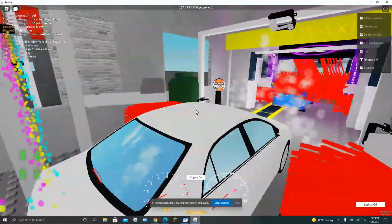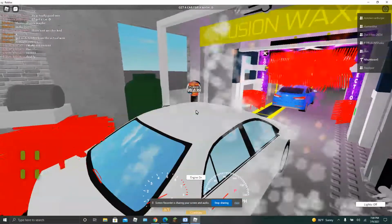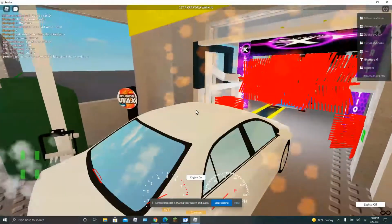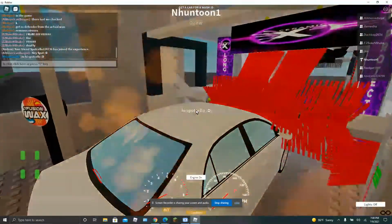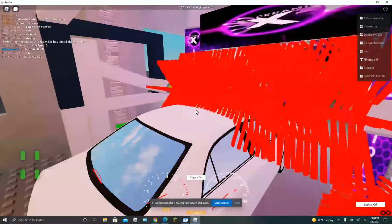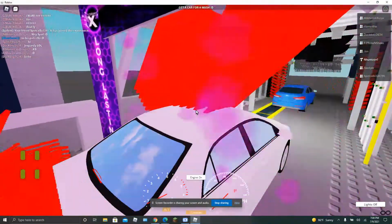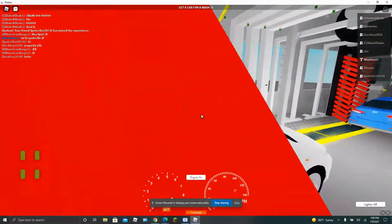And now you can see the triple foam and the fusion wax. Ooh, look at that. Yep. Now we're getting more back-to-back mitters. Oh, sorry about that. Now you can see we are getting our Rainix complete and the spot free rinse and air dry.